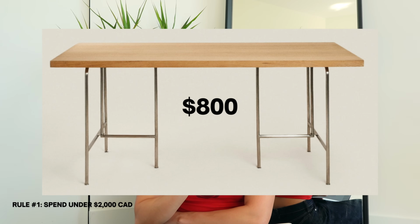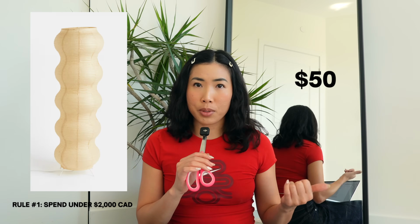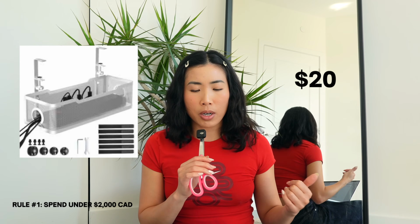Let's do a calculation. First is the desk. It was $800. It was brand new, so definitely on the pricier side. The bookshelf was $500, which I definitely think I overpaid, but it's a vintage IKEA design that they don't make anymore, so I had no choice. The blue cabinet was $250. Plants, I spent about $200 because plants like this are not cheap, especially if they're big. The rug was $80. Lamps were around $50. The cable management box was $20.